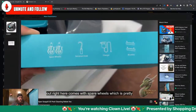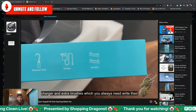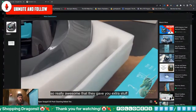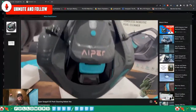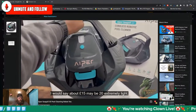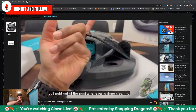So it comes with spare wheels, which is pretty cool. You have a retrieval hook, a charger, and extra brushes, which you always need. So really awesome that they gave you extra stuff. Let's go ahead and pull this out. The weight, I would say, is about 15 pounds, maybe 20. Extremely light. And like I said, you can use your pull hook to hook it up right here and just pull it right out of the pool whenever it's done cleaning.